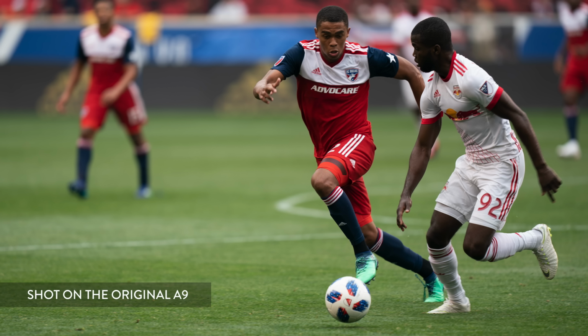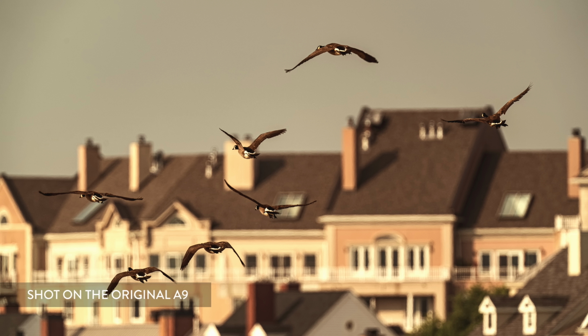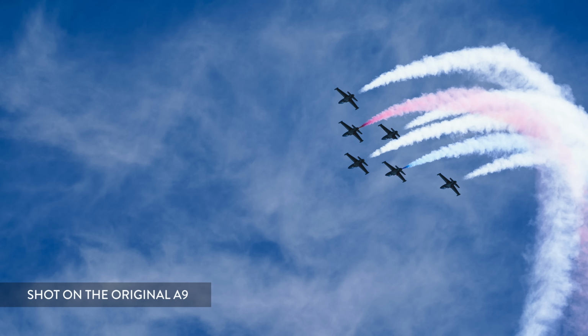When the original A9 came out, this was Sony's flagship, and still is. I've had a lot of experience shooting on the original A9 over the last 2 years or so. I've had the opportunity with Sony to shoot sports events. I've had the opportunity to shoot wildlife. I've used it for just general purpose photography. And I've always been a huge fan of the original A9.